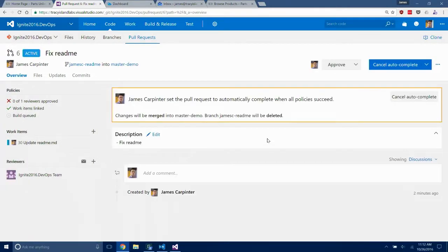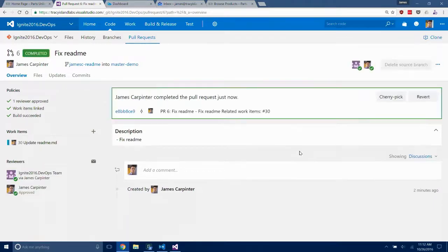There we go. So as soon as everything's done, it'll get merged into master, and let me just self-approve that one. So as soon as my build completes, and it has completed, wow, that couldn't really have been timed any better. The whole thing has gone through and it's been merged. So super easy way for developers to communicate, share feedback, and effectively get good quality code into master.